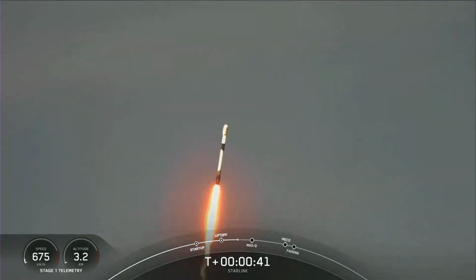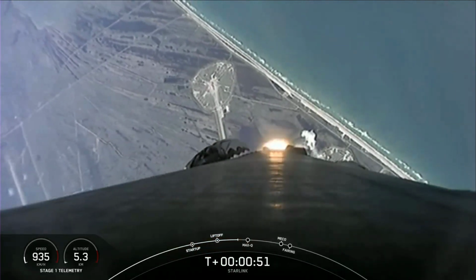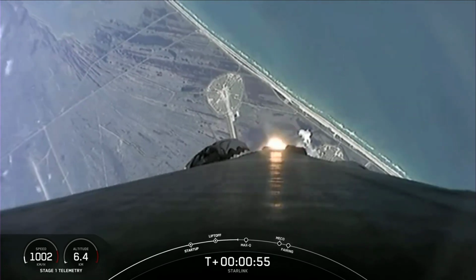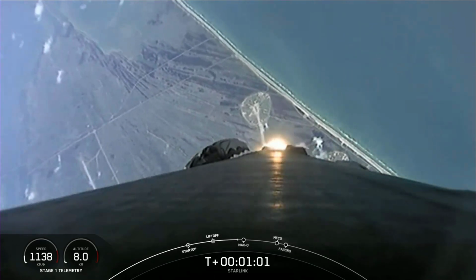We are T plus 40 seconds into liftoff. Falcon 9 has successfully cleared pad 39A and is carrying our stack of 49 Starlink satellites into orbit. Moments ago, we began to throttle down the engines on the first stage in preparation for max Q. This is where the vehicle will experience the highest amount of aerodynamic stresses during ascent.